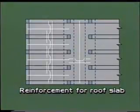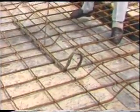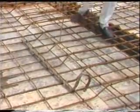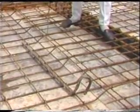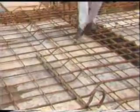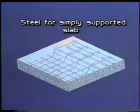Near the interior supports, alternate bars are usually bent up and also additional bars are provided for negative moments. The steel should be provided as per structural details. The alternate bent up bars can now be clearly seen through the graphics at the end support where slab is simply supported.